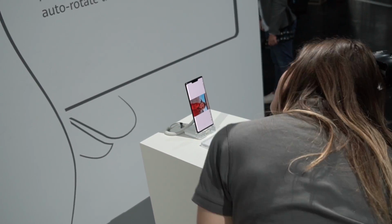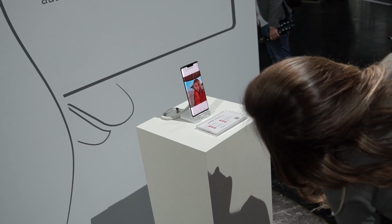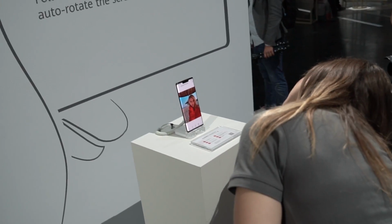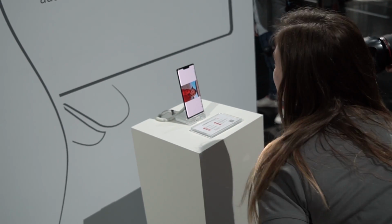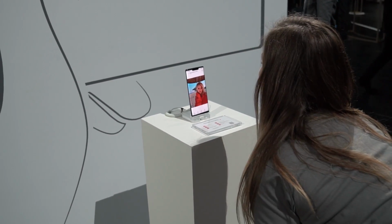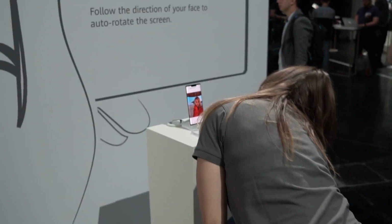So I guess that's useful if you have the phone on a table or something. This is obviously a relatively extreme example, but it's pretty cool. It recognizes your face and your face only, and if someone else tries to look at your notifications while you're looking at them, it will hide them, so that's pretty interesting too.